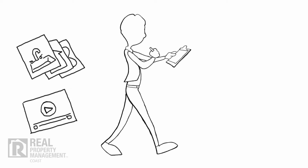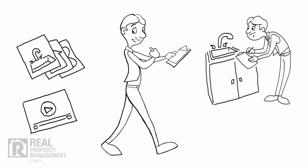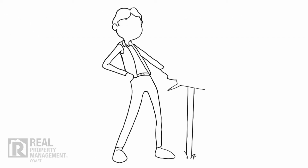Before you moved in, Real Property Management documented the condition of the property. Please take a moment to review and document for your own protection. This report will be used when you move out to help determine any damages beyond wear and tear. Please make sure you return the condition report by the deadline stated in your lease agreement.